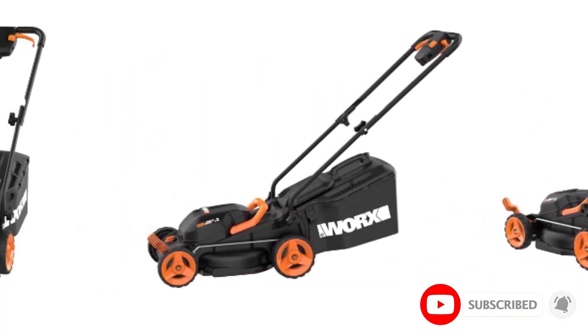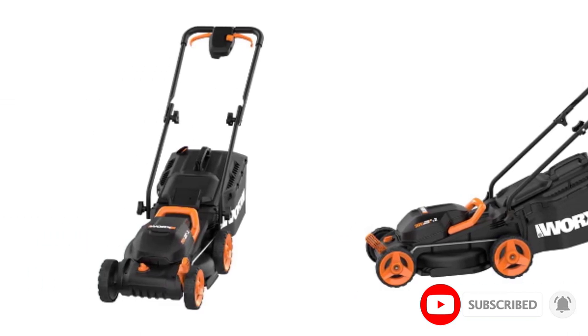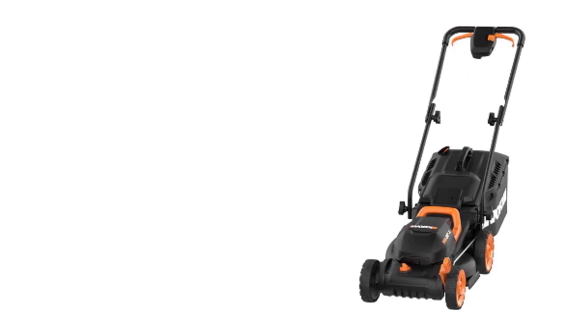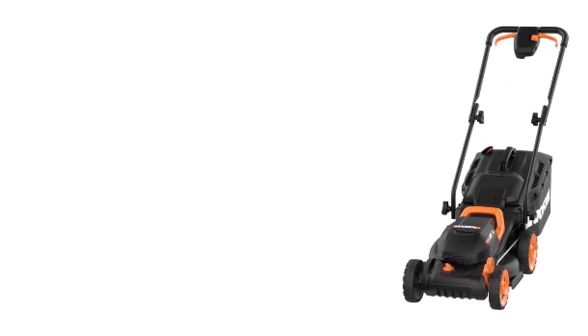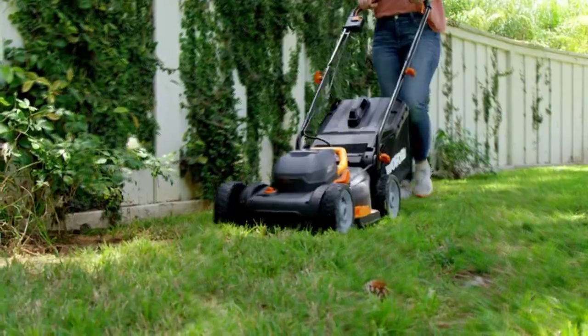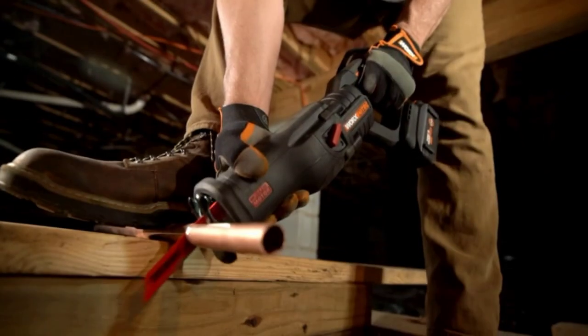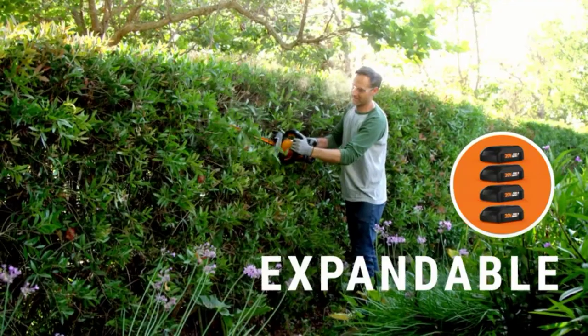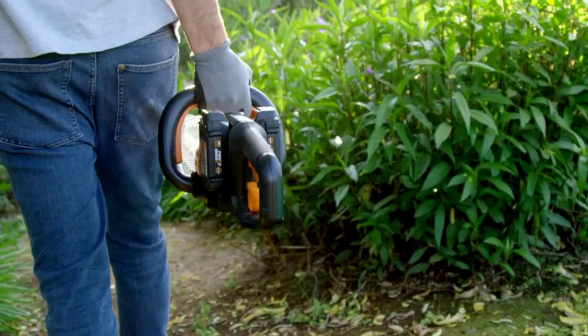It is powered by 220V 4.0Ah PowerShare batteries for your heavy-duty cutting tasks. With this battery capacity, you can mow up to 1/8 acre area on a single charge. The lawn mower comes with an IntelliCut feature that provides torque on demand for tougher conditions. The 14-inch blade features 6 height adjustment levels.